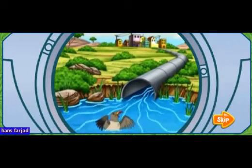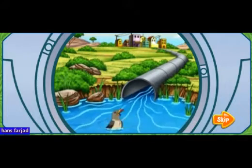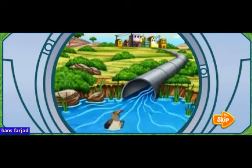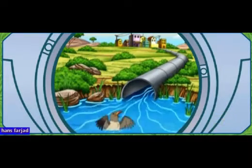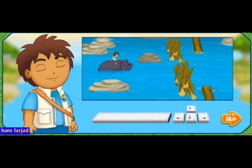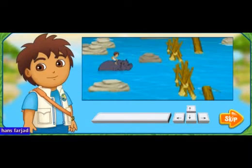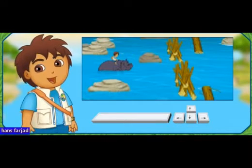Oh no! Oxpecker is in trouble! That pipe is pulling all the water out of the river! And it's pulling in Oxpecker too! We have to get to Fantastico! Come on, amigos! We've got to go rescue Oxpecker! Next, are you ready? Let's go!